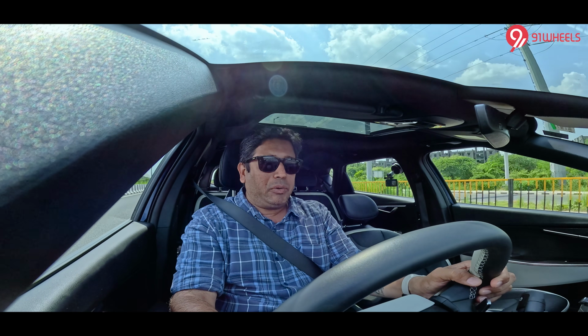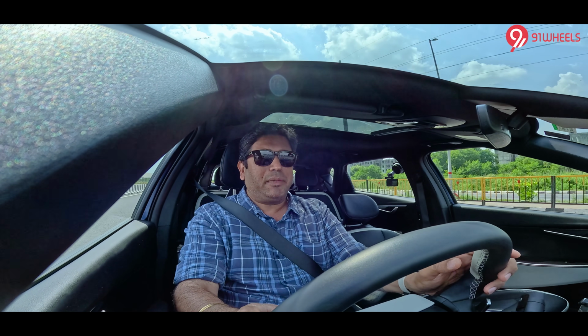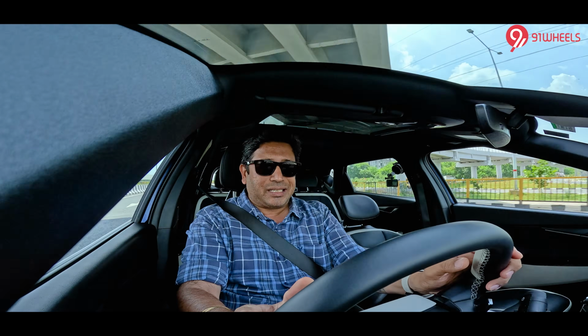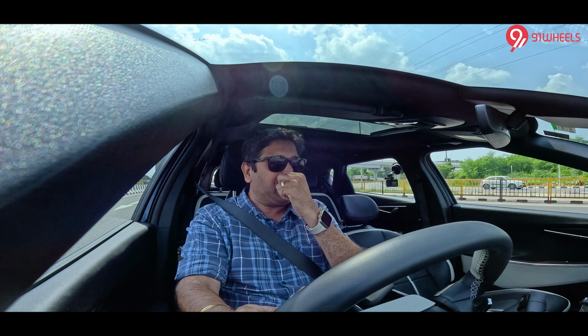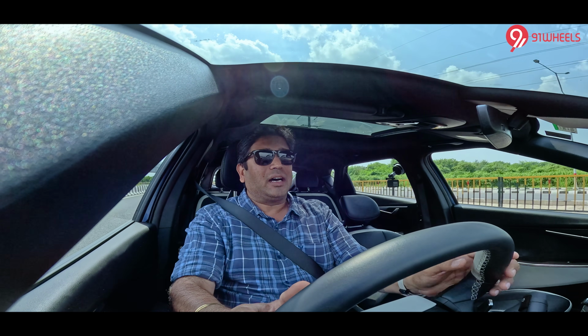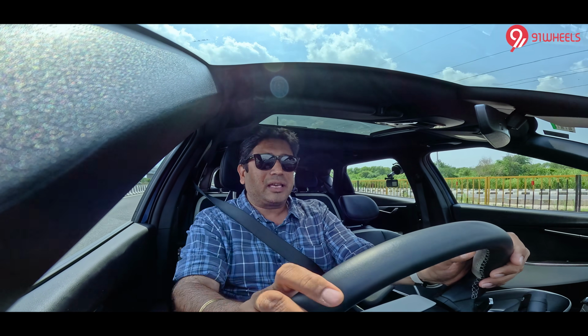One thing I'm not very happy with is the wind noise coming into the cabin at around 90-ish. I do have to raise my voice slightly. Was expecting better NVH levels. A similar thing was observed even in traffic conditions where the outside noise was sort of creeping into the cabin.